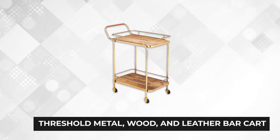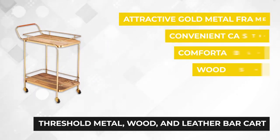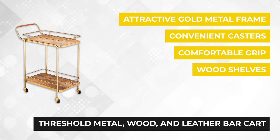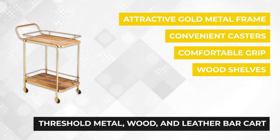At number 1 is the Threshold Metal, Wood, and Leather Bar Cart. As the name suggests, this stylish and versatile bar cart is made of modern metal stands, classic wooden shelves, and a leather touch of luxury.